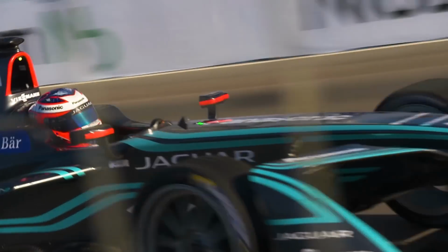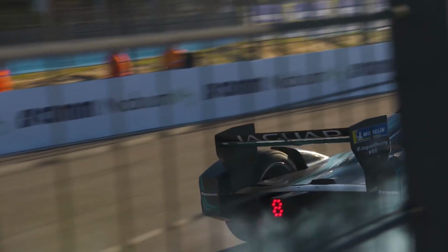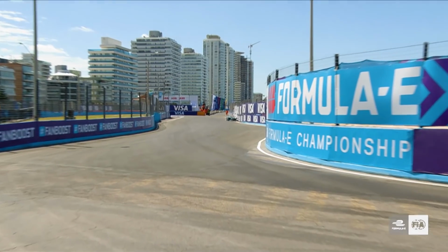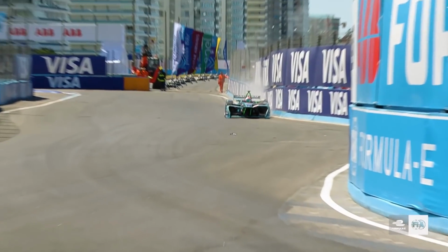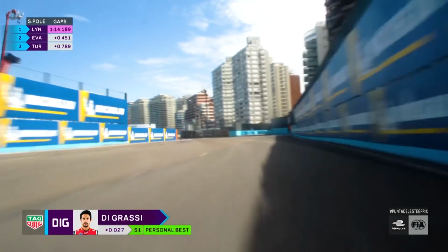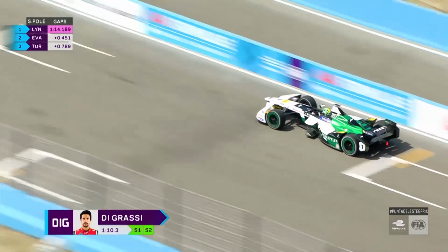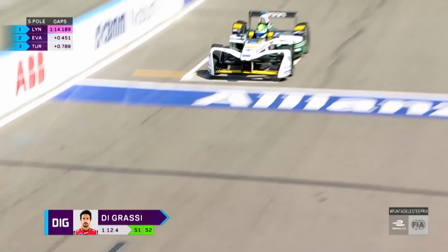Super Pole shootout. This is where the overall 5 fastest drivers go out again, one by one, to compete for pole position. Mitch's teammate Nelson Piquet Jr. didn't have the same luck as the chicane took yet another victim. Come Super Pole and track limits were being pushed. Lucas de Grassi went quickest despite clipping the bollard at turns 14 and 15.